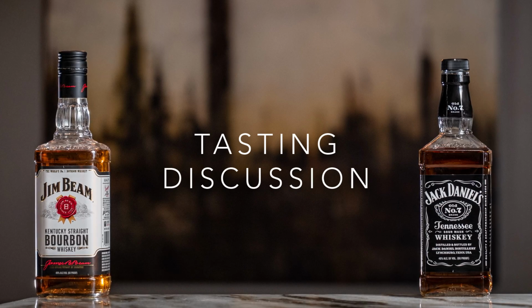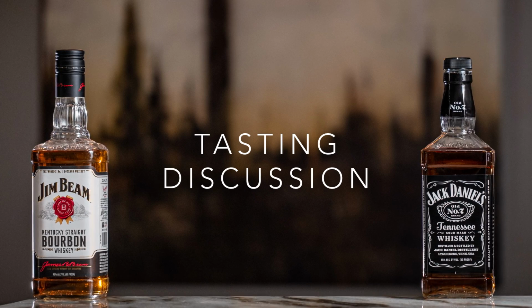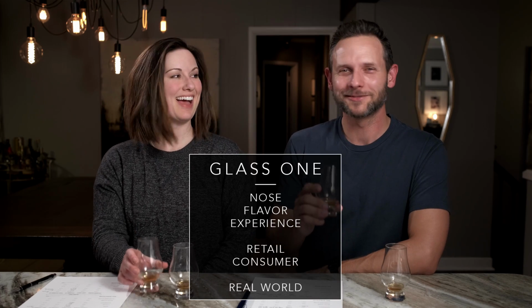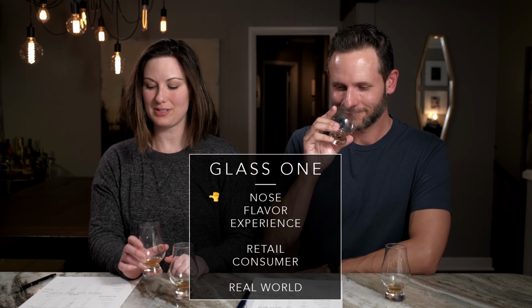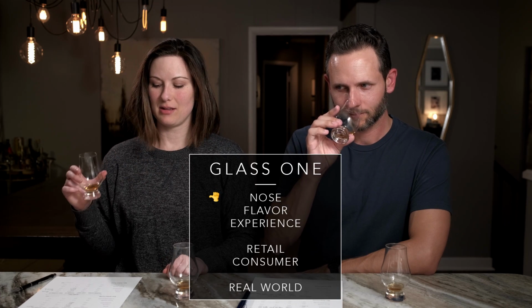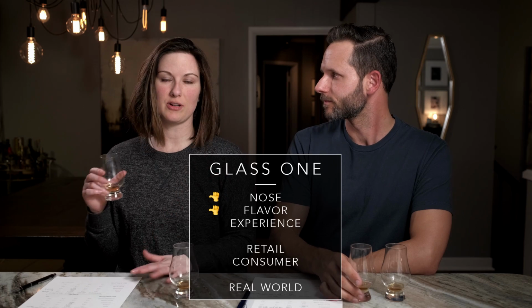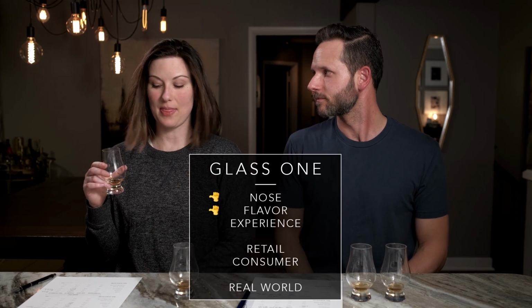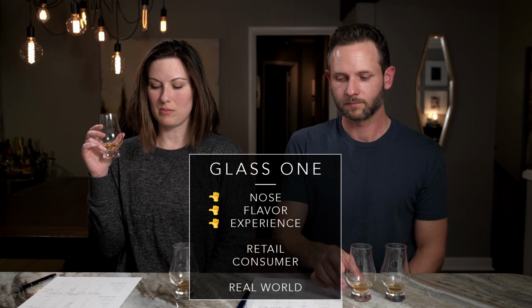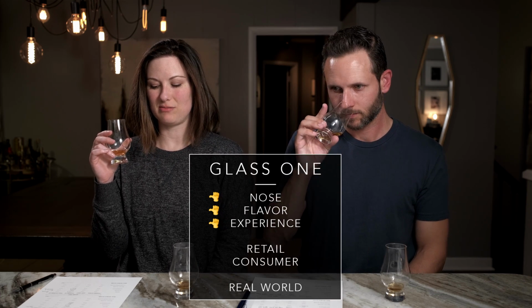All right, after spending some time with these two pours, what do you think? Let's start with glass one. So glass one got worse for me as I drank it. It did for me too. I gave it just okay on nose. It started to smell like straw after a minute, and I didn't like that. I can see that, yeah. I gave it just okay on flavor because it was just okay. And then I gave it just okay on experience overall. I mean, it was fine, but it was just okay.